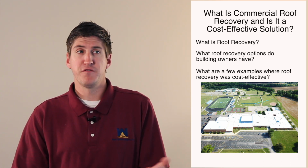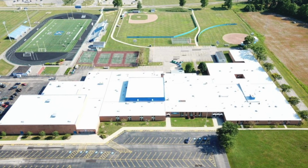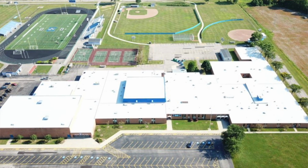They have a single ply roof. It had a little bit of leaking. The seams were losing adhesion a little bit, but the lifespan of the roof would probably last 3 to 4 more years. Then they'd be forced to rip the entire roof off.